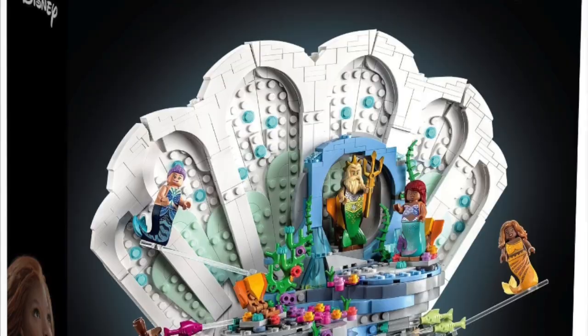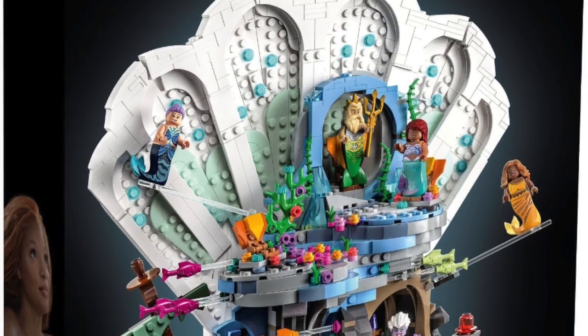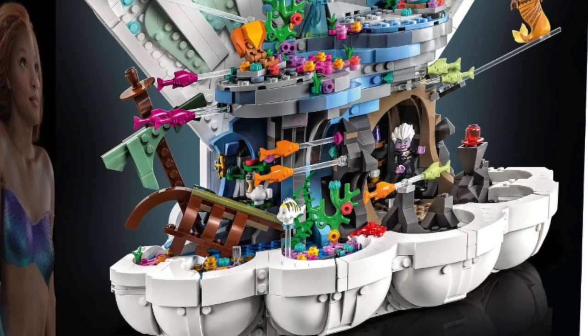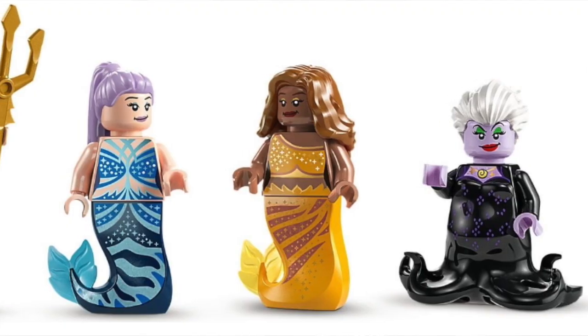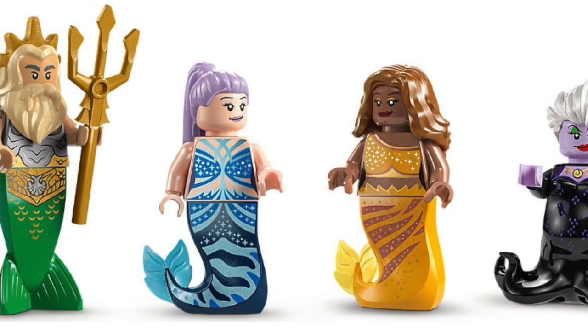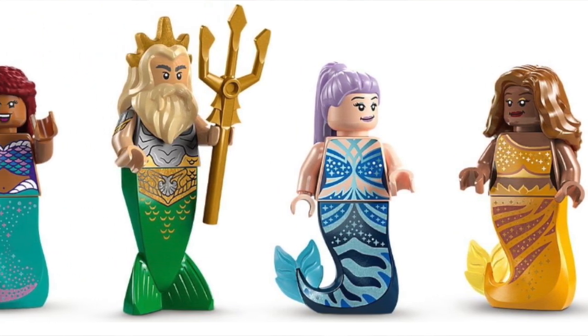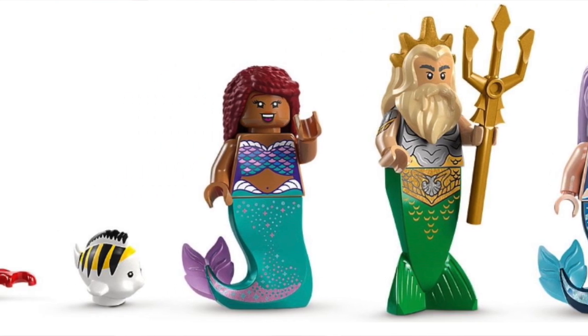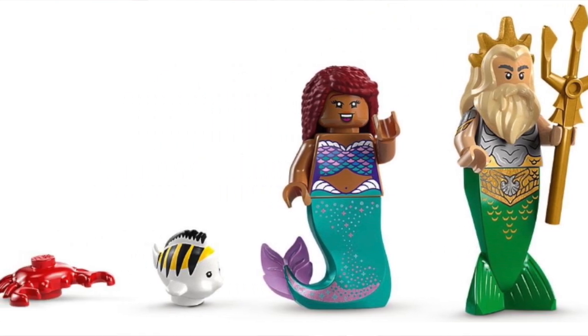Let's be real here. The build techniques, the floating fish, the clamshell, the rock formations, everything about this set looks great. I think you can even take the minifigures out of the context of the movie, and on their own, they are very well produced minifigures. Nice printing, new pieces and new colors. I think they're really cool looking.